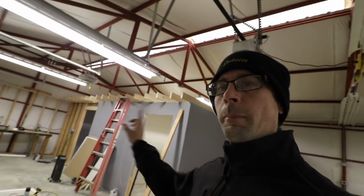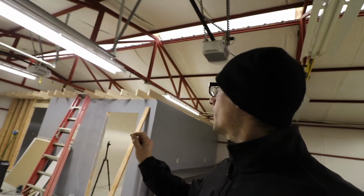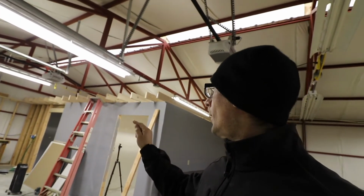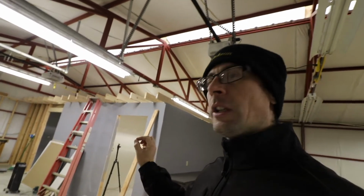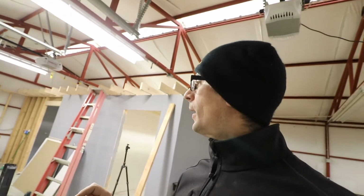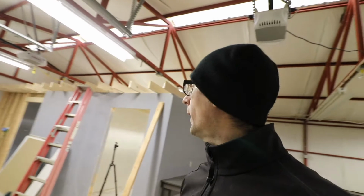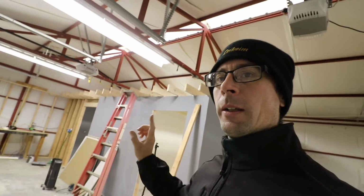About a week ago I started building this with my father-in-law and a friend of his. They helped me frame it. We put sheetrock up. I'm not too happy about the sheetrock. I wanted OSB, but OSB is so expensive right now. $29 a sheet, 4x8, and I was like, no, that's breaking the bank. So we put sheetrock up for now, and I think in the areas where we hang a lot of stuff, I might put some OSB over it later on when the price comes down a little bit.